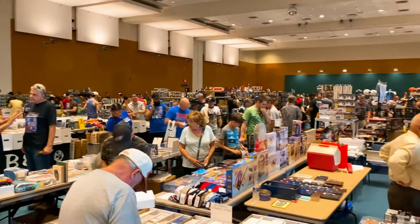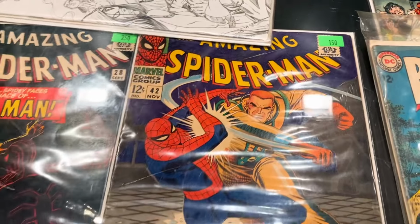And here's a couple more comics, some early ASM and Batman books, but they were a little bit out of my price range.